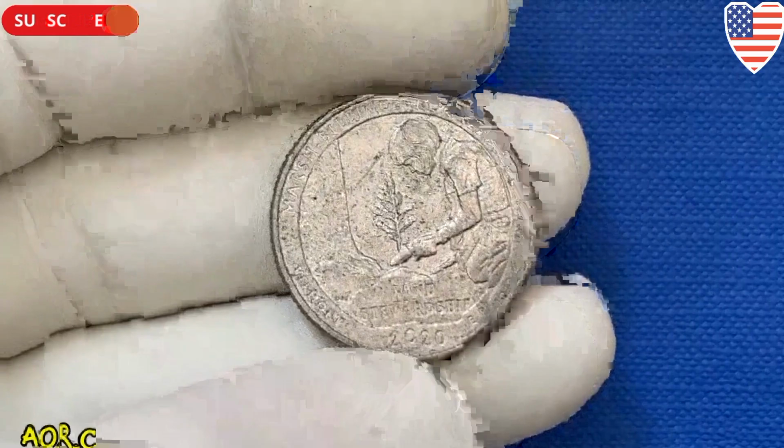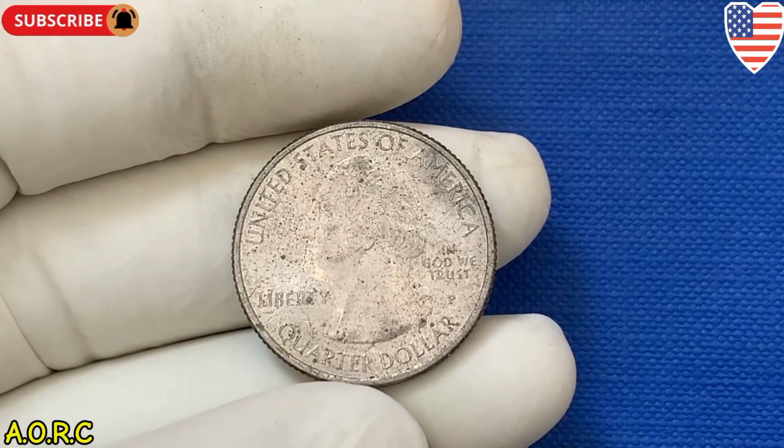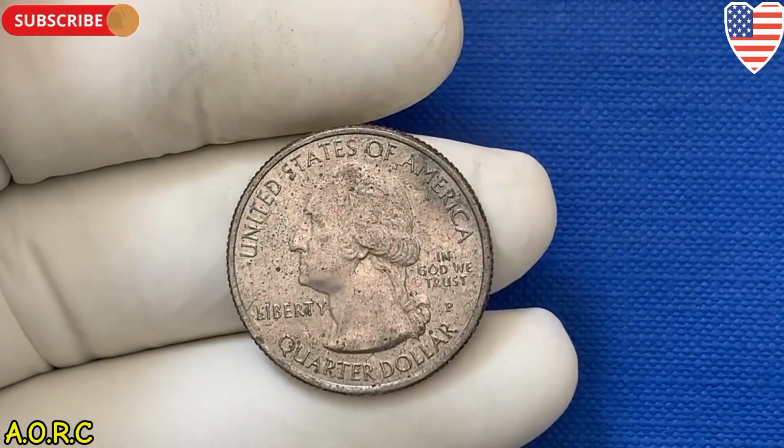The next rare coin might just be waiting for you to discover it. Stay curious, and happy collecting.